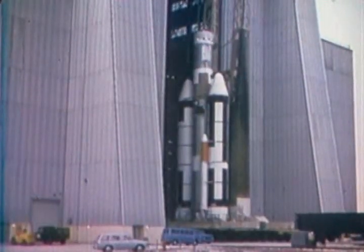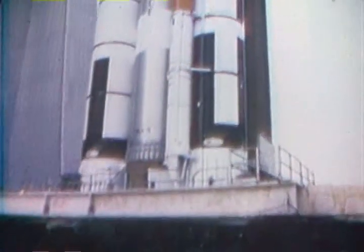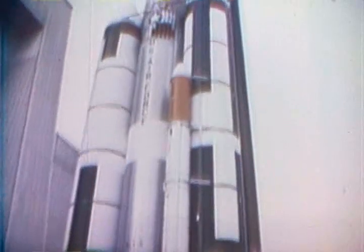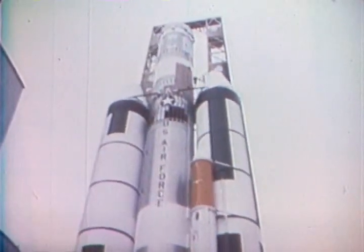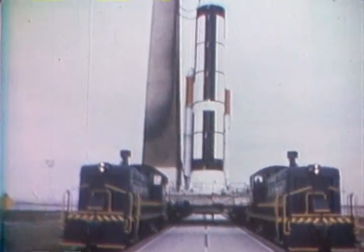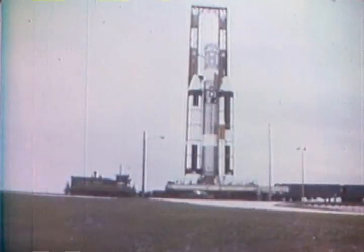The completed booster leaves the solid motor assembly building on the final leg of its journey to the launch site. The 2 solid boosters, 85 feet high, carry the core vehicle and payload to an altitude of nearly 25 miles before they burn out and are jettisoned.